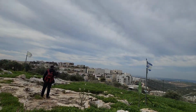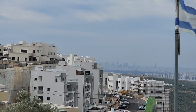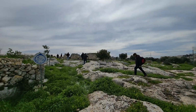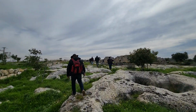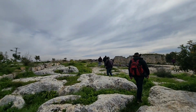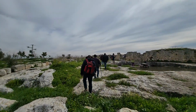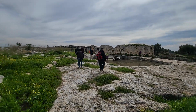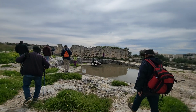Where we are, I don't know if you can see right there. That's Tel Aviv, the far away city. Then it's quite close to Tel Aviv. This is, according to some of you, the West Bank. Until 1967, it was owned by Jordan, never owned by a Palestinian country. And in the future, I don't know. But look how beautiful it is. Oh, it looks like a water system.